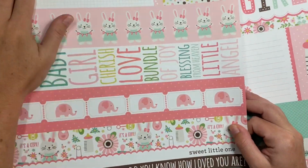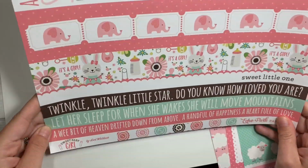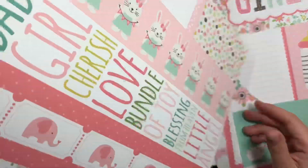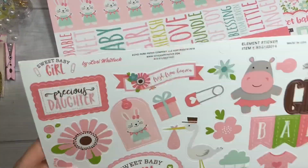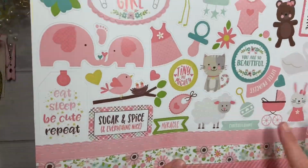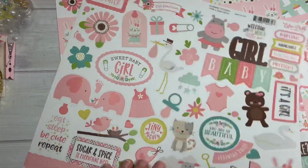Oh, look at these ones. Look at that. Stuff's falling over, guys. So cute. And then the little back is button style. And then it came with a sticker sheet. Look at the little stork. Stork's my favorite. Little lamb. Look at these little border strips. So good.